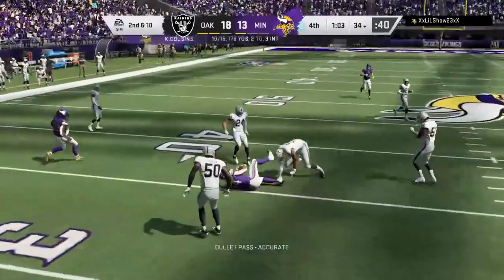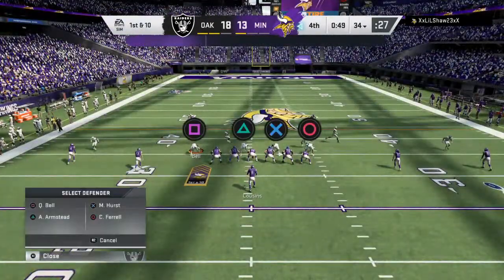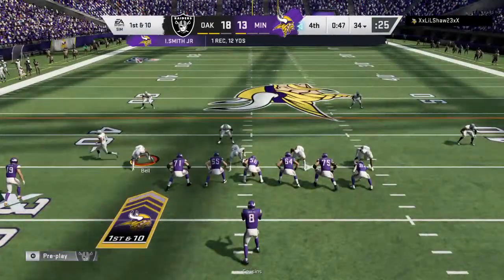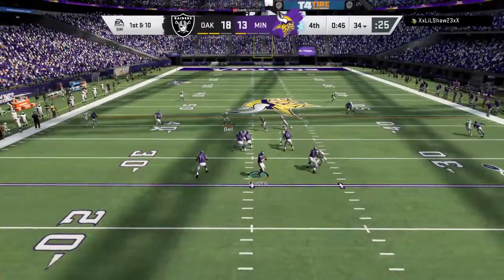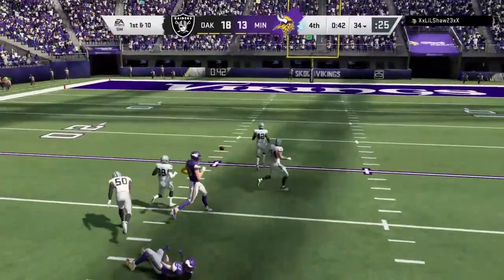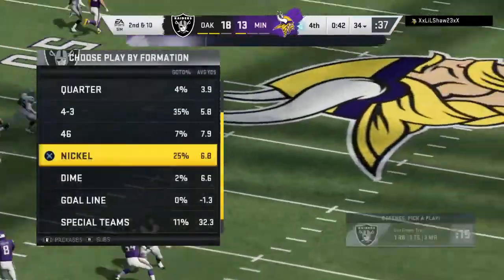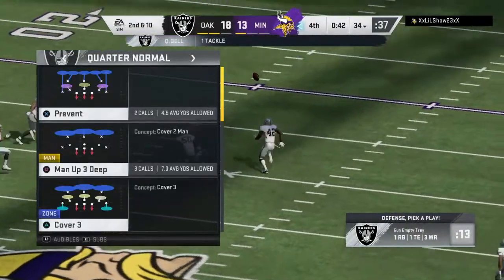Well, they have the opportunity now. Here's the execution. And he'll be corralled right around the 34. 12 yards there and a 1st down. Now a desperation throw deep downfield. And that is incomplete. Took a shot there on 1st down, but he couldn't reel it in.